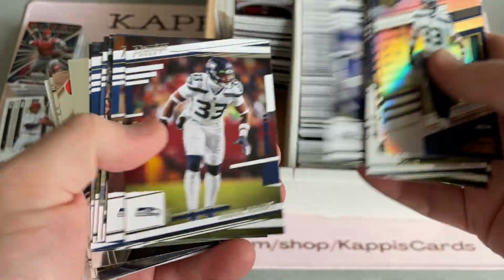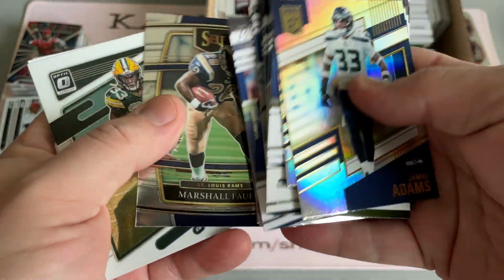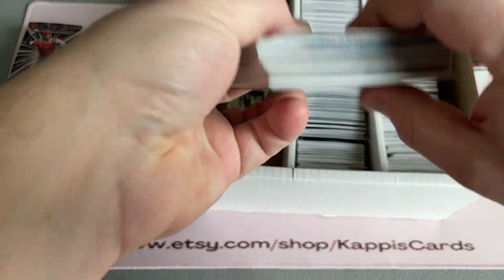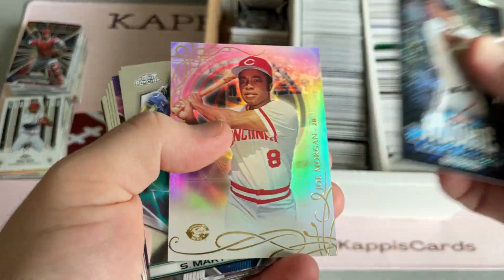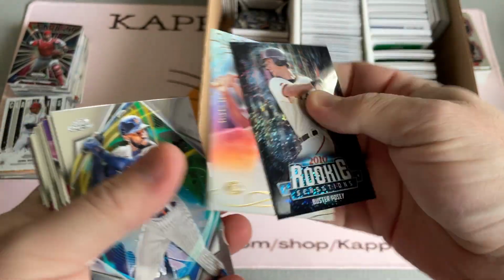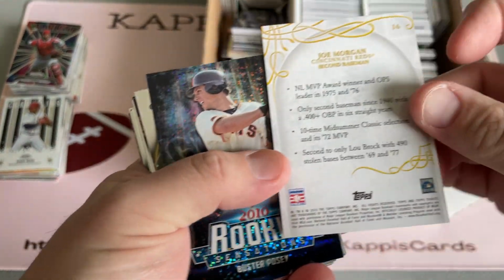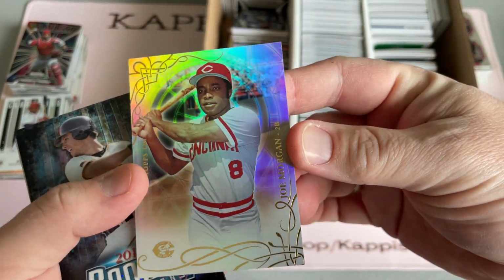Some Seahawks here. Prestige from this year. And some more Selects of Broncos and Rams, and some Donruss from last year, 21 Donruss. Still don't know what's going on with Panini, if they're going to wind up over with Fanatics with the other things. Ooh, that's a nice deGrom. That one I have to set aside. It's a nice thick card of Joe Morgan. I like that card. I'm not a Reds fan or a big Big Red Machine fan, but that'll be a nice addition to the Reds packs.